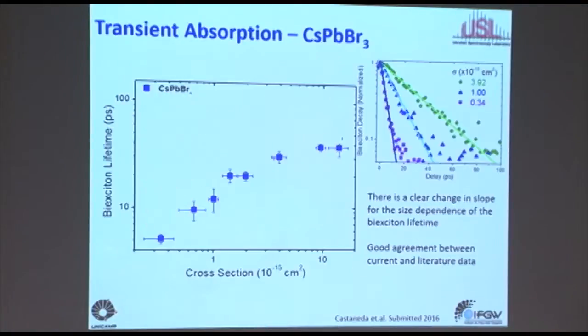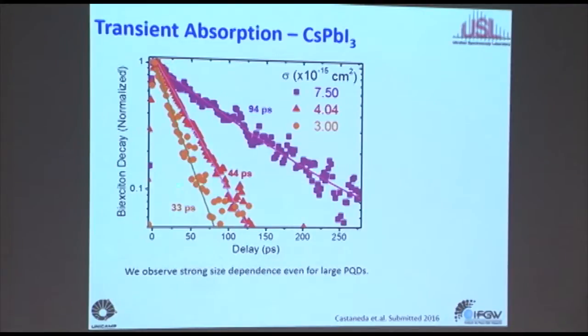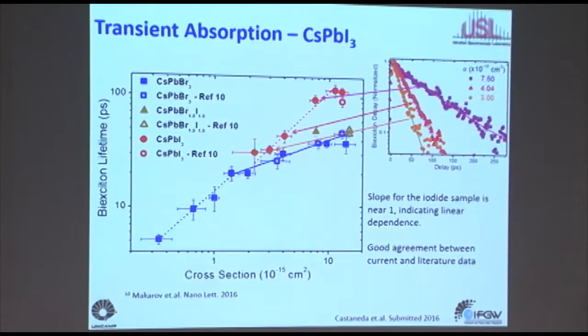All right? And if we try to plot the biexciton lifetime versus the volume, here I say cross-section, but cross-section and volume are basically the same animal for us. And if I plot it versus the volume, I see that the biexciton lifetimes increase with the volume, but then it saturates somewhere right here. And if I compare different perovskite materials, this one is with iodine instead of bromine. You see also very fast lifetimes here, and they all fall on about the same curve, but these guys over here do not.